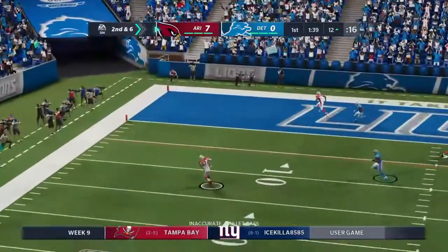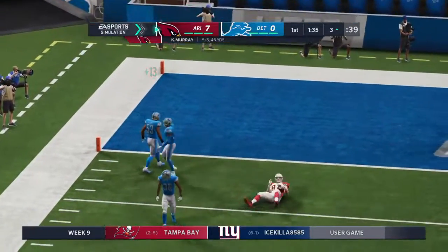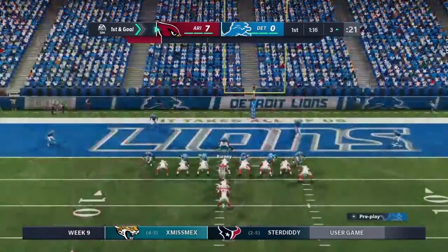Throwing again on second down. Murray, man open left side. It's Williams. And he'll be brought down here at the 3-yard line. A gain of 4 last play. They double that here and get 8.